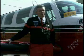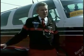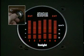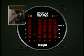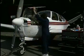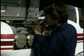If I have an engine that's running rough, one of the first things I'll do is check both mags. And if it's a specific plug that's causing the problem, when I switch over to the left and or the right mag, I'll see an indication on which plug it is that's failed. In this example, a fouled plug is found in the number 2 cylinder on the left mag. Even with something as simple as a bad plug, pointing your mechanic in the right direction can save you time, money, and frustration. With more serious problems, the savings are even greater.